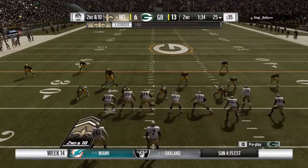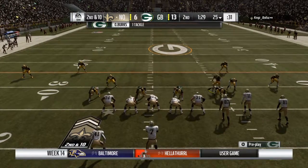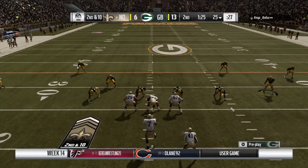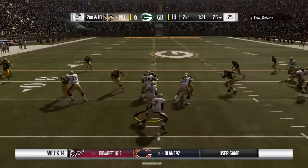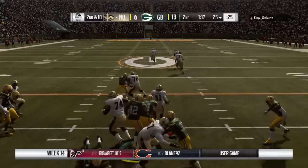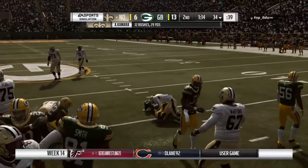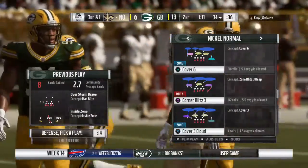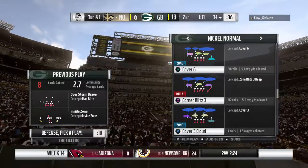No gain on the screen there. It's 2nd down. They're going to need to get up and set in a hurry. They'll run it now out of the gun. And he'll take this up near the 35, maybe the 34. Call it an 8-yard gain. Much better shape now on 3rd and just a yard. Despite the blitz, they're still able to pick up a nice solid gain.